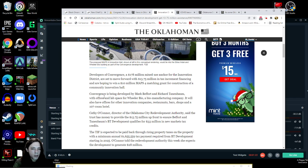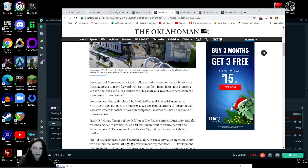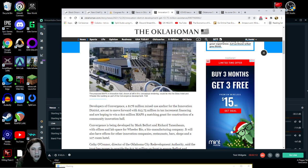Convergence is being developed by Mark Beffert and Richard Tannenbaum, with offices and lab spaces for Wheeler Bio, a biomanufacturing company. It will also have offices for other innovation companies, restaurants, bars, shops, and a 107-room hotel, which is actually not that big, really. I mean, it's a decent size. No, it's actually fairly big, thinking about it. So those are buses, and this is the hotel. Yeah, that's actually fairly large. So wait, where's this in OKC?